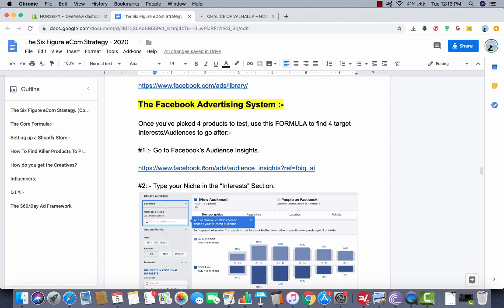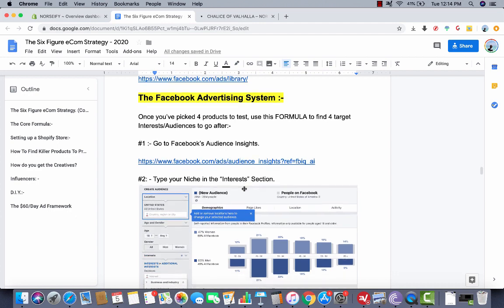Because there's people that do the whole broad targeting method. I've done it too. It works where you really don't have any audience segments or anything like that. But that's very advanced and you need a lot of money to pull that off. So if you're getting started, you're better off sticking with smaller and specific audiences to target and crafting excellent messages to them so you can sell. Anyway, guys, here's the system.